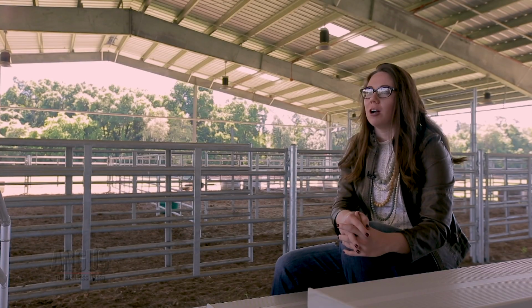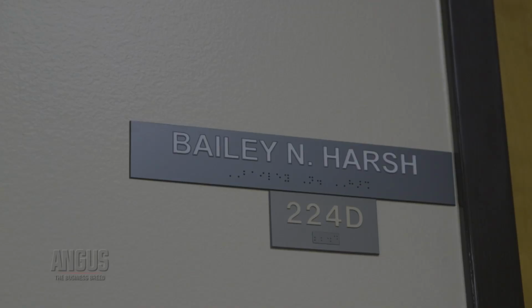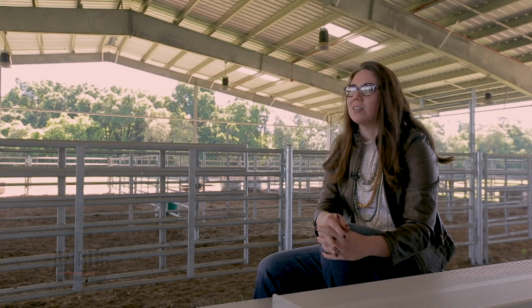Growing up, I came from a family where half of them were grain farmers, the other half raised Angus bulls in southeastern Ohio, so I had a little bit of family history within the Angus breed. It was one of those stories very similar to what it is for a lot of young people. They get their first 4-H project and then it kind of spirals out of control, right?